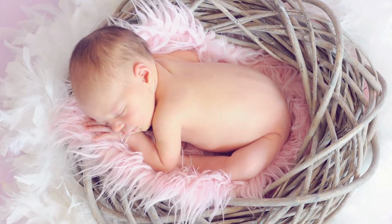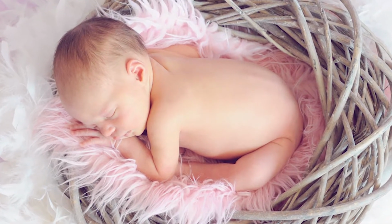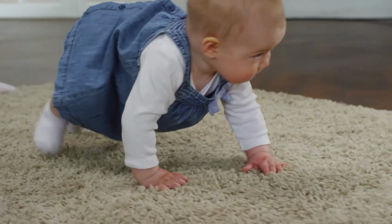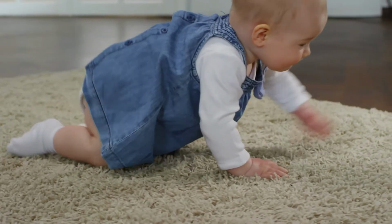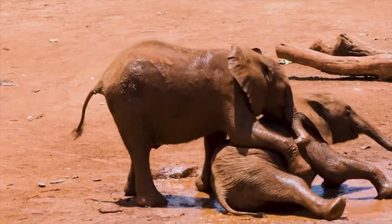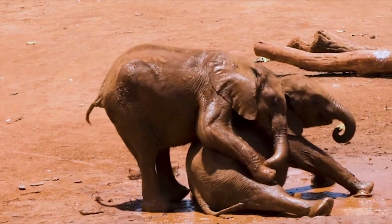It's usually a pleasant thing to bring a child into the world. They are so cute and adorable. Some people even spend hours watching videos of cute babies on Instagram every day. In the animal kingdom, things don't work the same way.